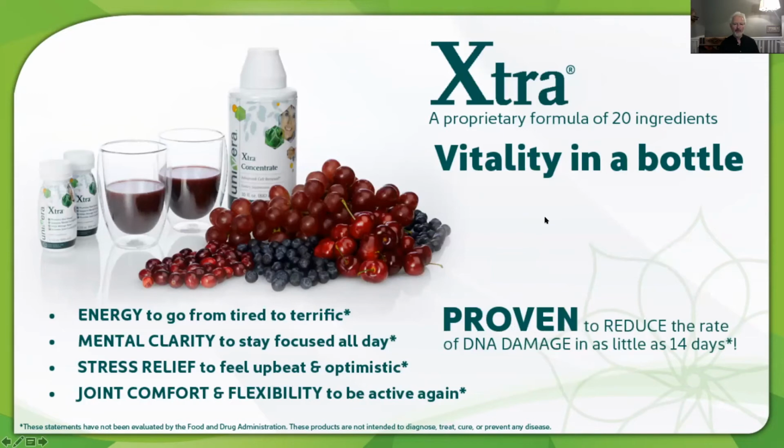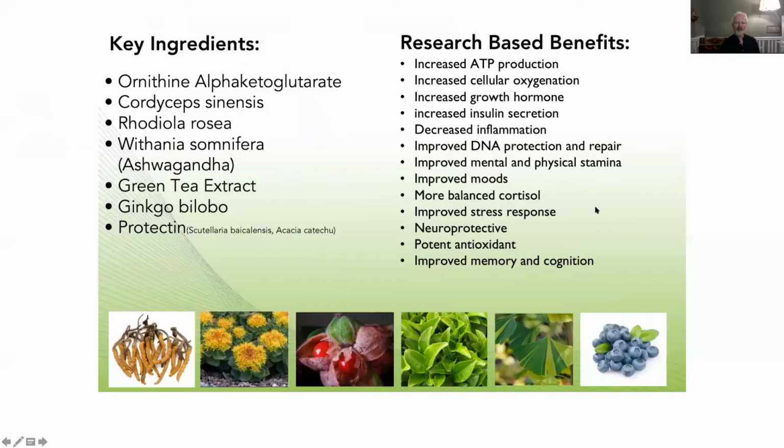So the other interesting thing that was discovered through research was that Extra can reduce the rate of DNA damage in as little as 14 days. And I don't know about you, but if you've got DNA like I do, then you're very excited about the idea of reducing DNA damage. Okay, so here's the ingredients, and we're just going to go through this fairly quickly.